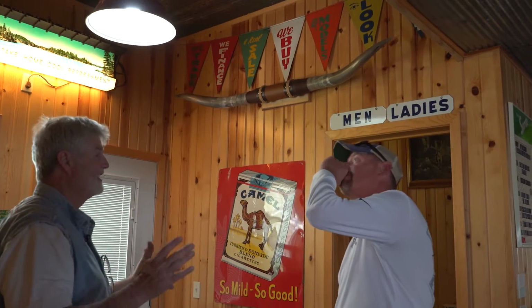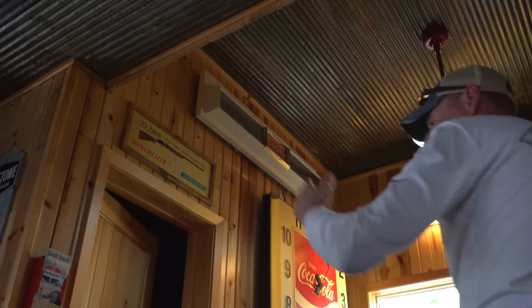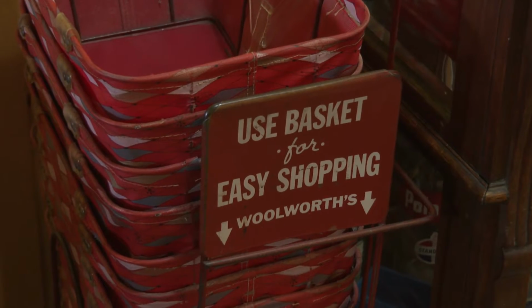It's fun finding things that you never knew existed. Well, of course, I've never seen that course side before. Yeah. Well, this is the old maps. Like I said, this is just a trip back in time. Old grocery store shopping baskets, or what those look like? Oh, Woolworth. Yep.